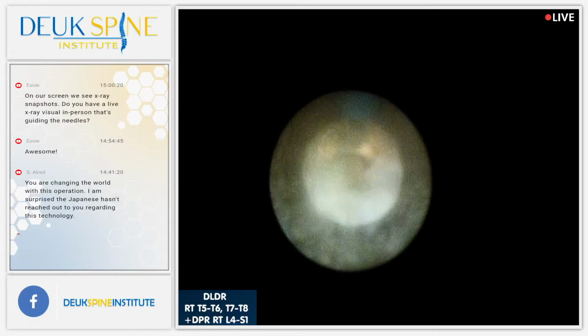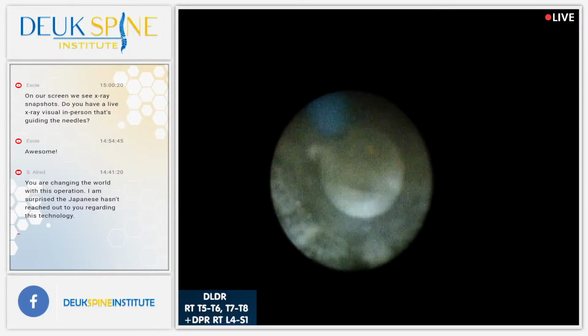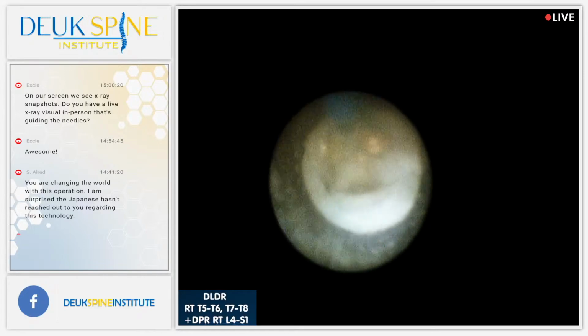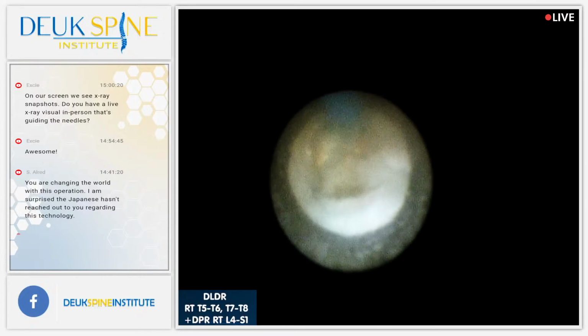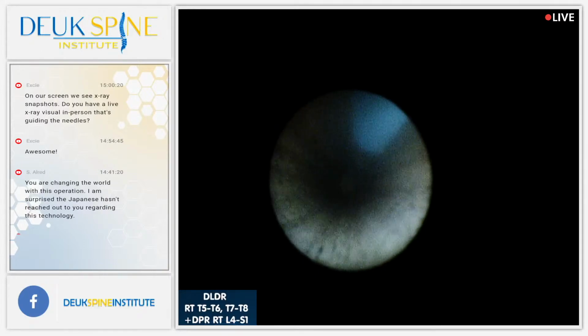And I just don't like the idea of doing additional trauma, especially in tight spaces like the cervical and thoracic spine. If you can avoid larger incisions and larger dilations of tissues, you can avoid injuries to all the soft tissues around the scope. And that's what I'm trying to do.